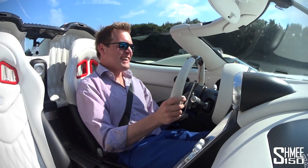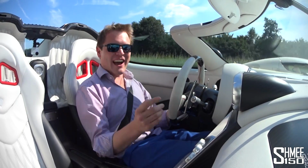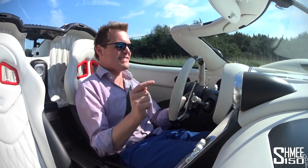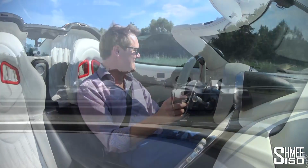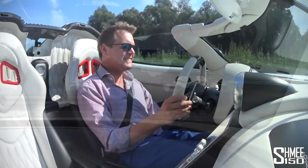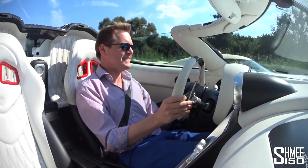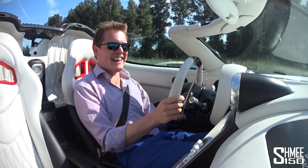Agera R. I'm in an Agera R. I'm not sure I will ever again, in the entirety of my life, do something as ridiculous as this. Just wow. This is just silly.